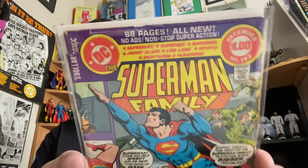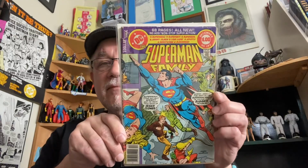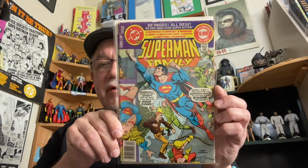And oh yeah, this is a childhood copy for sure. You can tell. Did I staple that? Maybe they just stapled that wrong. I don't know. Anyway, it has been loved.